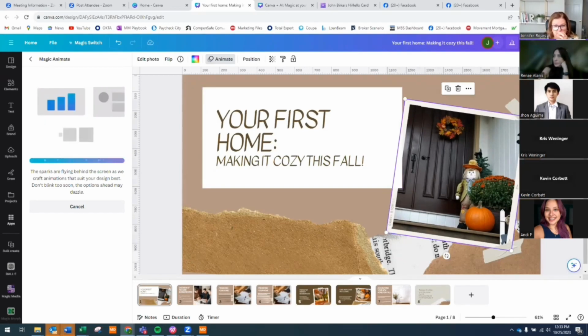Oh, can I show how to change out the pictures? Yeah, sure. That's easy. Just go in and you can choose other ones. Apparently Magic Animate's not going to work. You guys know what an animated presentation looks like. It does it for you. You're going to love it.